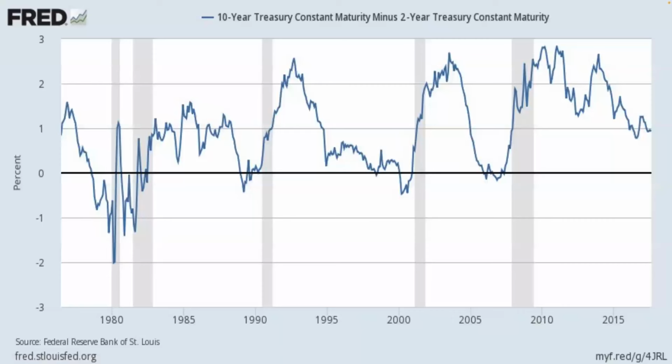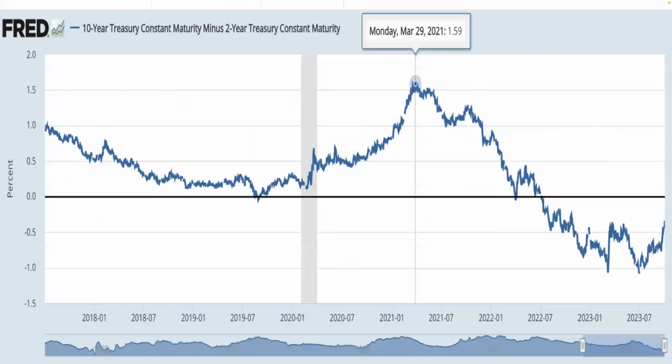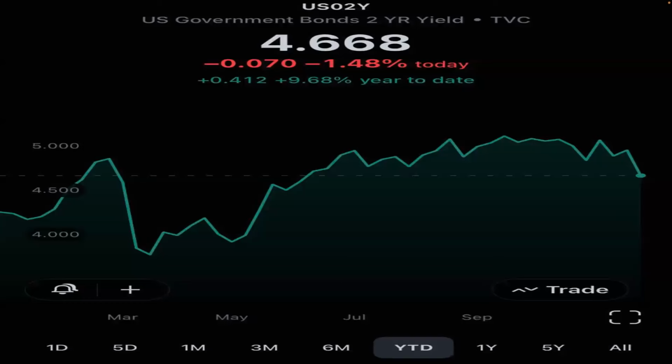And all of the steepening of the yield curve has led to a recession, but it's about 12 to 24 months out from where you invert and start to rise. So we're watching this carefully. So far, we're not even back to uninverted. We've got a long ways. I'm expecting most likely a recession to occur in 2025.